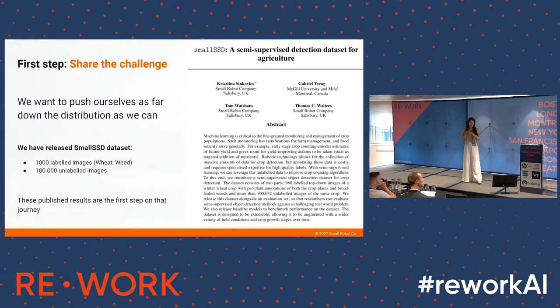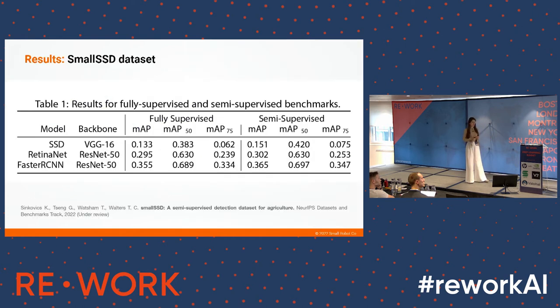So our goal is to push ourselves as far down the distribution as we can, but obviously we do this one step at a time. So first, we decided to tackle the problem of detecting crop plants versus weed, just blanket weed. And we also decided to share a challenge and release the data set with 1,000 labeled images and 100,000 unlabeled images, and called it Small SSD, and we submitted it as a paper that's now under review. So we published the results, where we compare the fully supervised model with a simple vanilla semi-supervised approach.